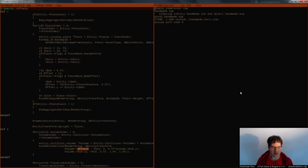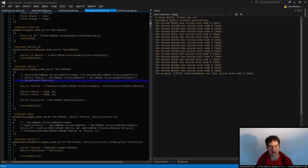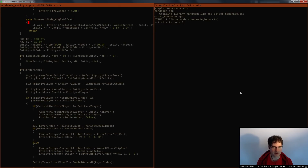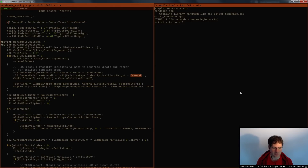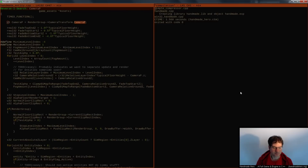So the offset P of the entity transform no longer has to have that information in it. And that is at least one improvement that was going to cause us problems. But the camera P getting used, let's see where this is going to get used here. So that camera P getting used to figure out these typical floor height pieces of information, again, that's something that we want to get rid of entirely eventually. So yeah, we're going to have to do something about that at some point.